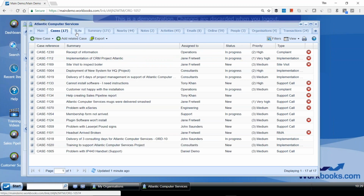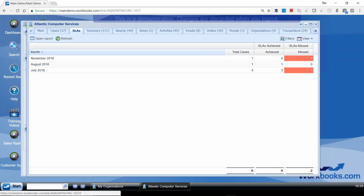Maybe looking at SLAs as well. What's our SLA performance with this customer? Again, with some useful color coding there also. So that's the cases relevant to a particular customer.